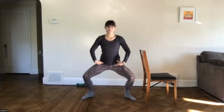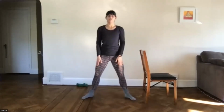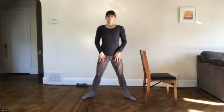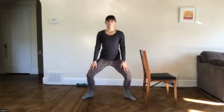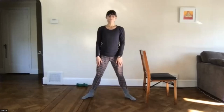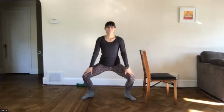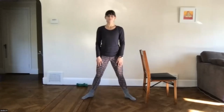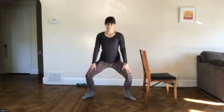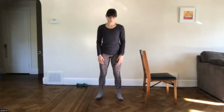So here we're feeling that flexion of the hips again, but now our thighs are rotated in a different direction. So they're not straight forward, they're slightly out to the side. Just a few more. All right, and then heel toe your feet back towards each other.